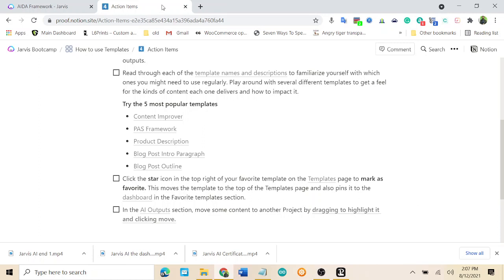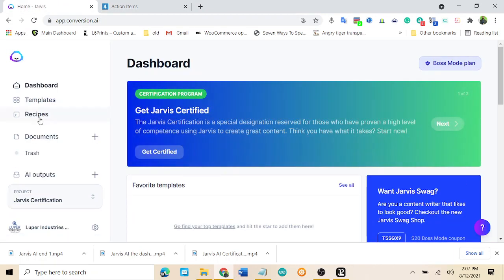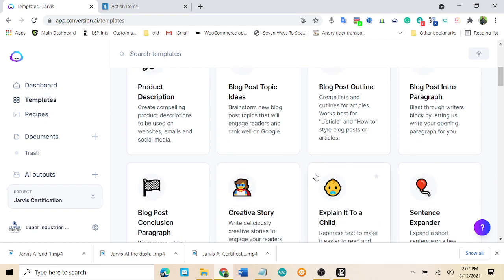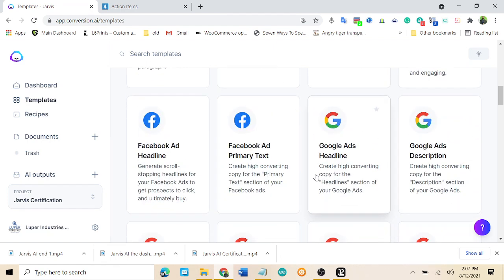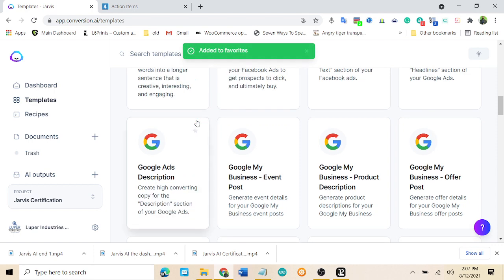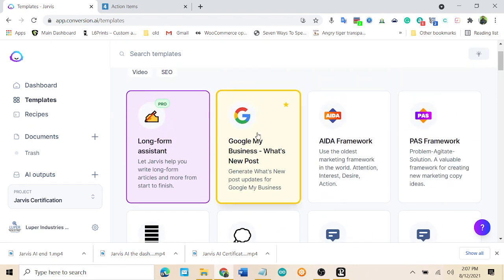We've already covered that. And as far as the, let's go back in our dashboard. Let's go back into templates. We're just talking about how to move things up top. So if one of your favorite ones, Google My Business, what's new post? Let's star it, see what happens. Boom. Look what it did. Now it's right up here, right next to the long form assistant. So it's one of the favorites now.